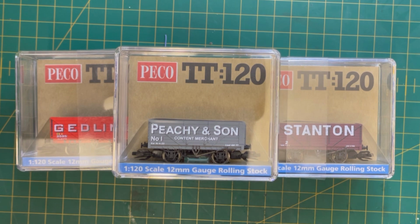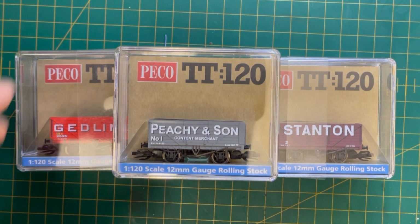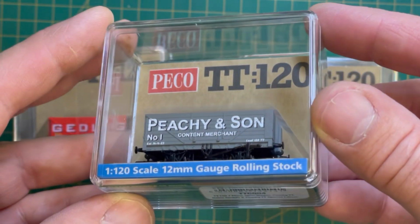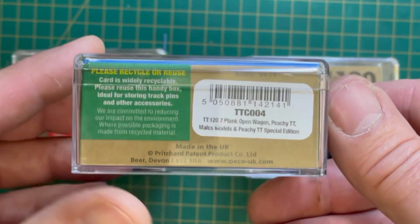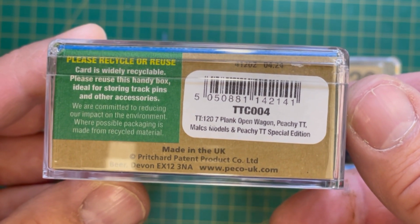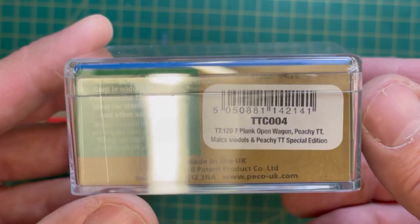So here they are. This is from Malc's Models, Peachy TT, the Peachy and Son. Let's look at this first of all. I've made it, Ma. TC004, 7-plank open wagon, Peachy TT, Malc's Models and Peachy TT Special Edition.